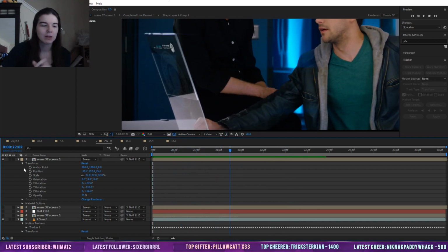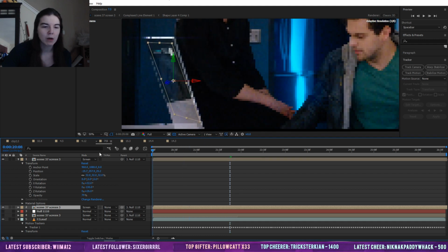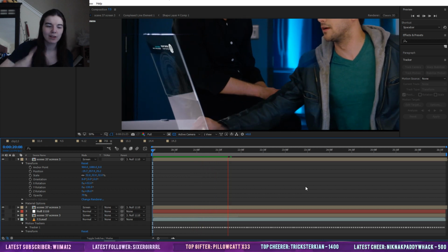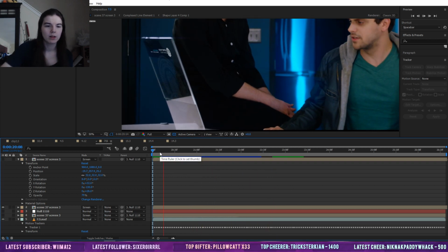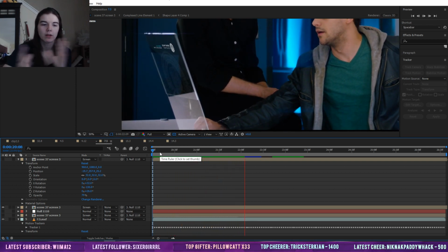So this needs to be tweaked. And so that's what keyframes were for. Keyframes allowed me to tweak the x-axis and the y-axis just enough to make it more realistically bend with the screen.